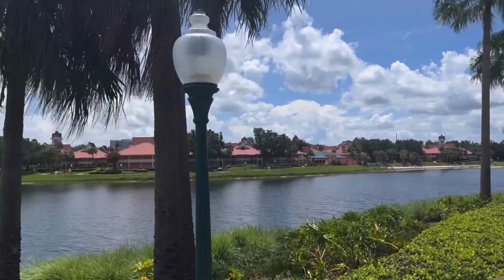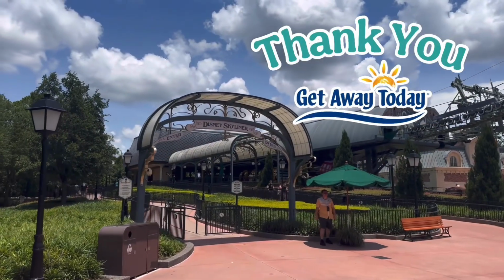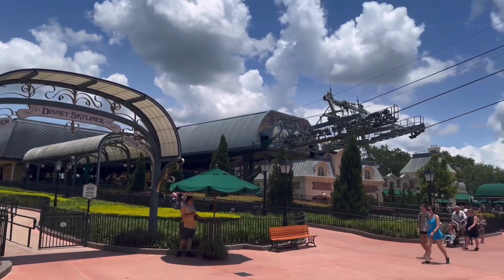Alright, it's time to get back on the Skyliner and head back to where we started.